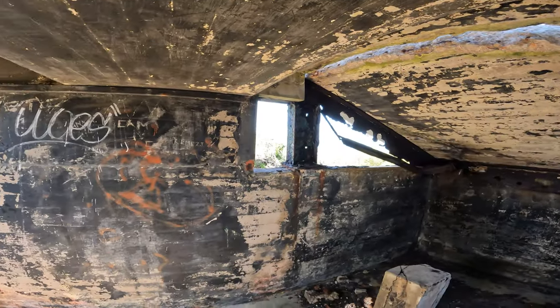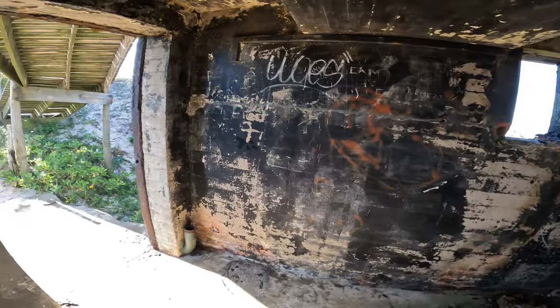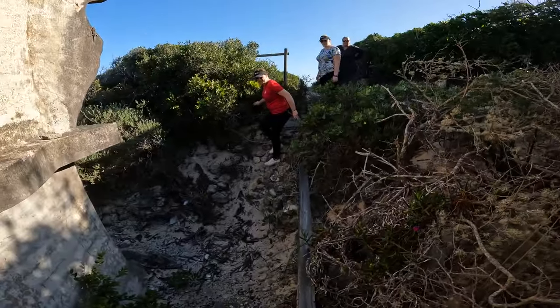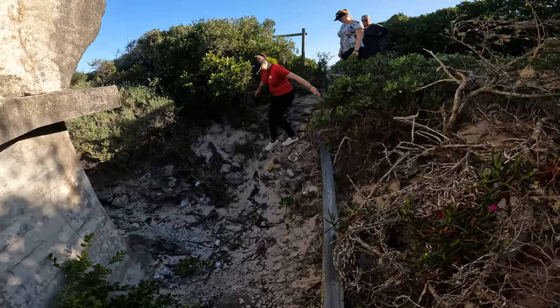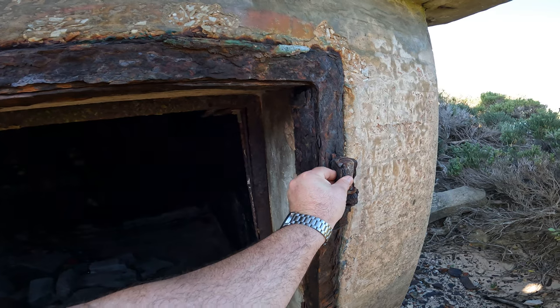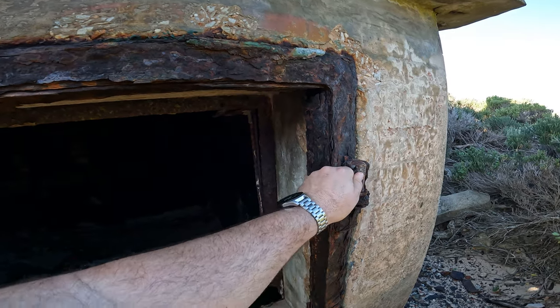Moving right along, we get to the bottom level and see if there's anything interesting to find. The one thing that all three forts we've visited so far have in common is that all of them have got two distinct windows on the right hand side on the bottom level, with the entry being on the left.